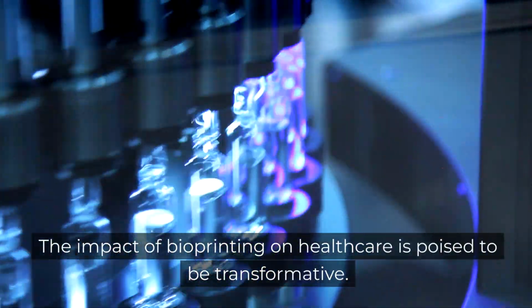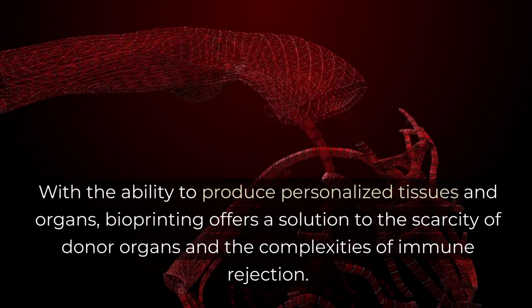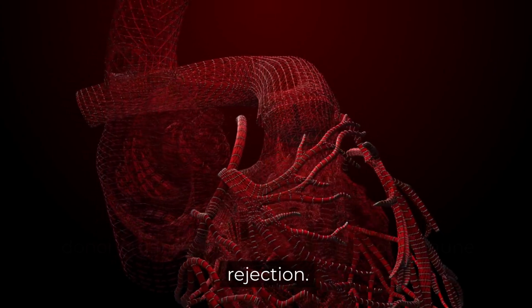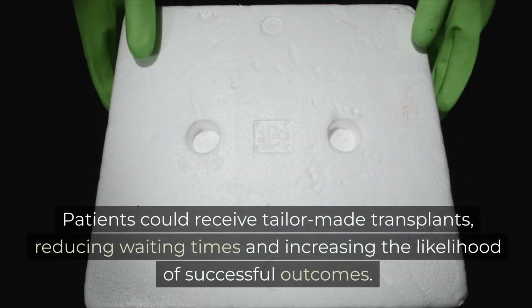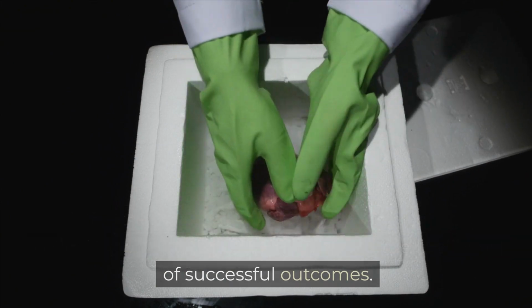The impact of bioprinting on healthcare is poised to be transformative. With the ability to produce personalized tissues and organs, bioprinting offers a solution to the scarcity of donor organs and the complexities of immune rejection. Patients could receive tailor-made transplants, reducing wait times and increasing the likelihood of successful outcomes.